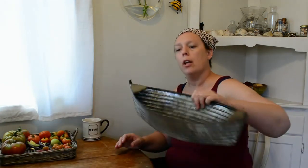But this is what I've gotten so far today. I do have a few more things out there that I can pick. There are a couple leaves of chard that I should be able to pick. I'll just have to see where that little spider is, if he's still there, because I don't want to touch him or eat him.